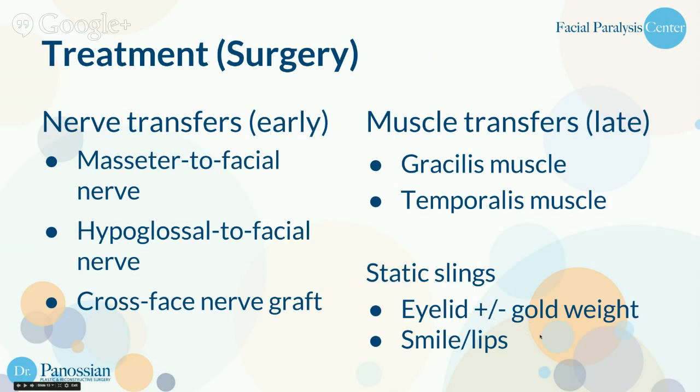Eyelid surgery can also be done to improve a lagging of the lower eyelid and a difficulty in obtaining complete eye closure. This is a really problematic area, and a very good reason why we do these types of surgeries is to, in essence, load the upper eyelid with something, in this case, a gold weight or a platinum weight, and we need to do something to the lower eyelid to help it rise up as well.